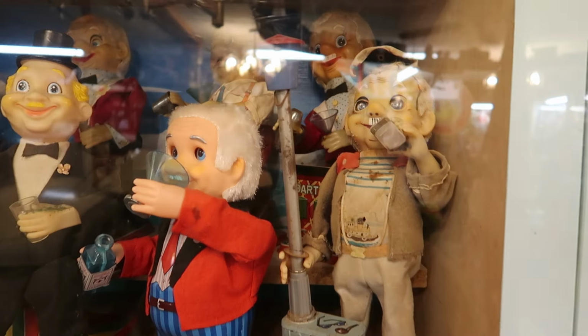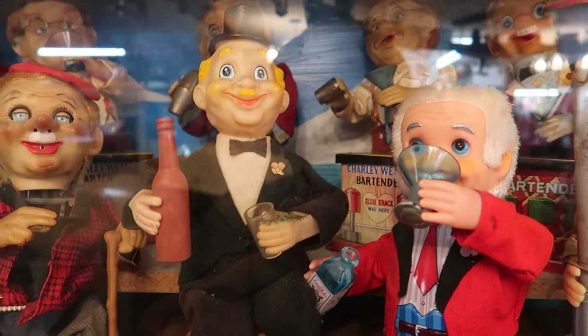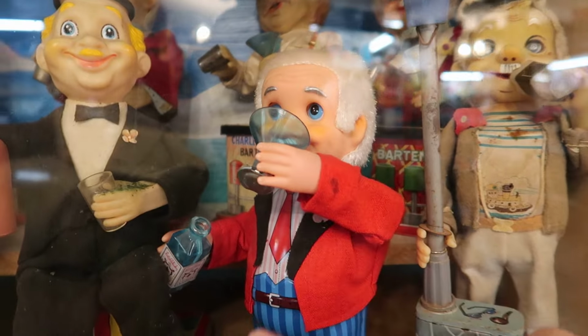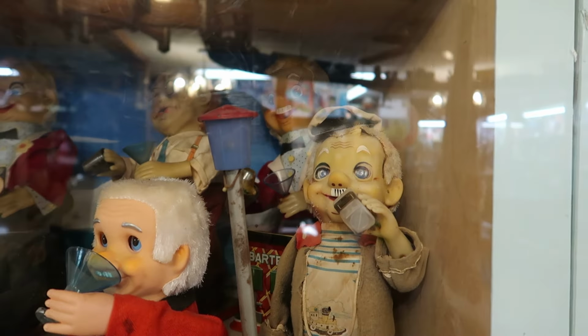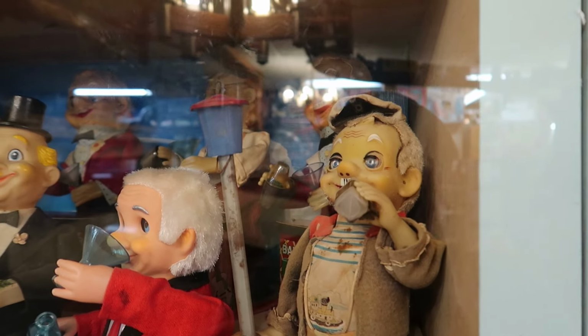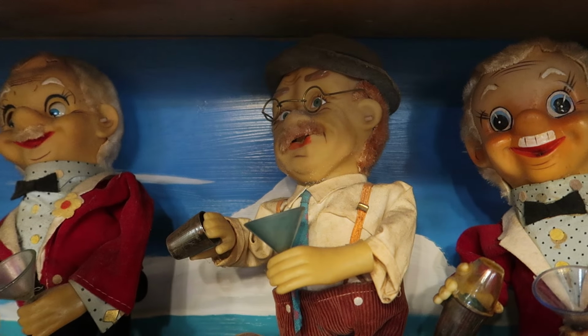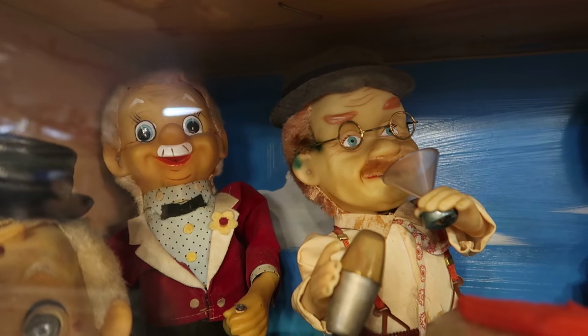This comes from a time when children would play with dolls made after drunken old men. You can see he would drink his martini, like an action where he'd drink his martini. This guy's holding on to a light post to keep himself from falling over drunk. That was the classic days of toys, back when kids played with drunks.